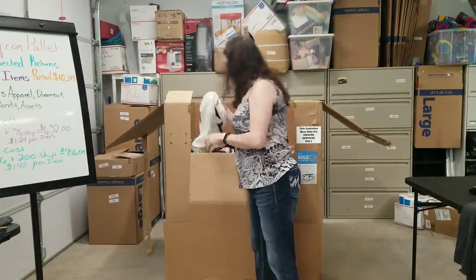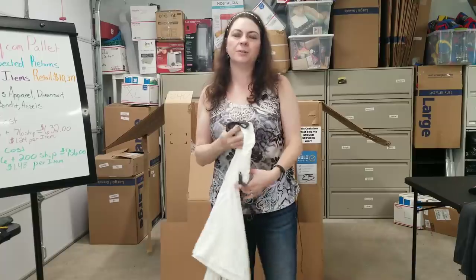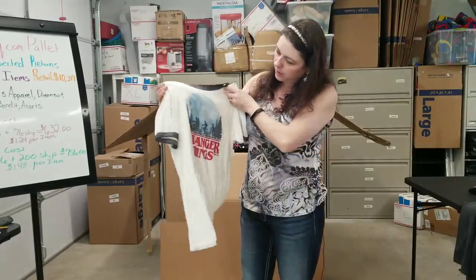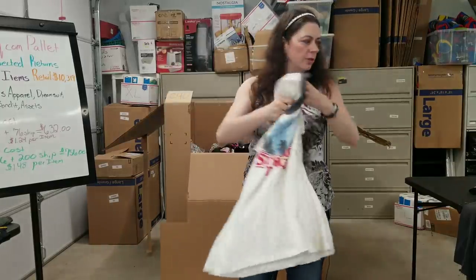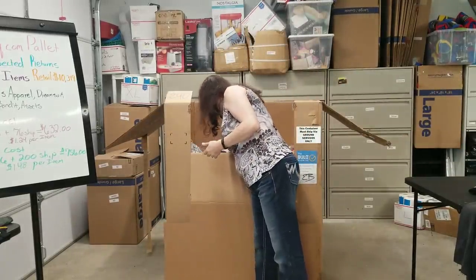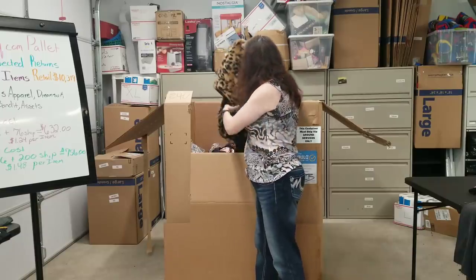Here's another t-shirt just like I pulled out. It also will flood your Posh store. Yeah, if you flood your Posh store with a bunch of winter stuff, then nobody wants to look at it anymore. So, Stranger Things t-shirt. It helps to bring the right traffic at the right times and to always stay current.